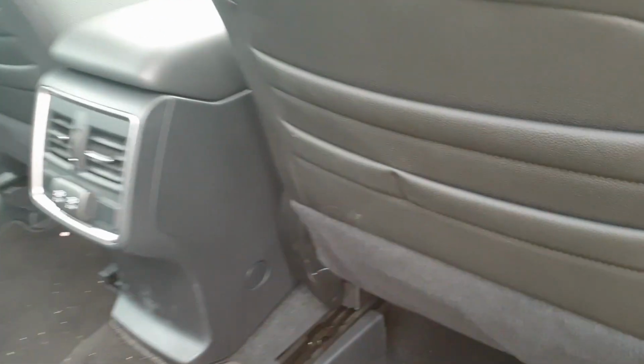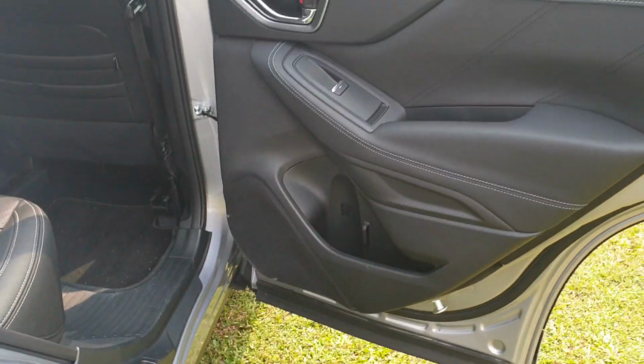And here the seat pockets are also very nice. You've got one deep seat pocket here, and two secondary pockets here as well. Very, very nice.